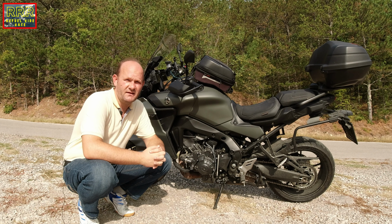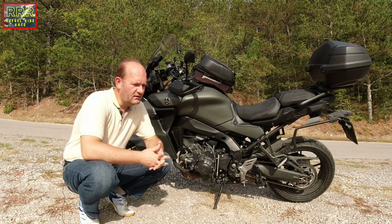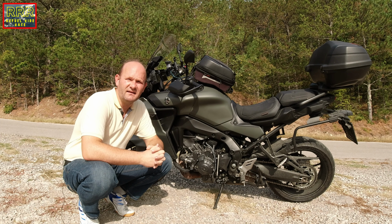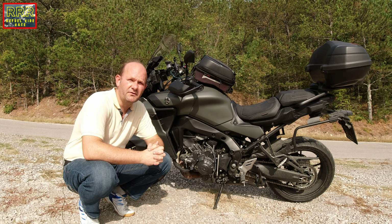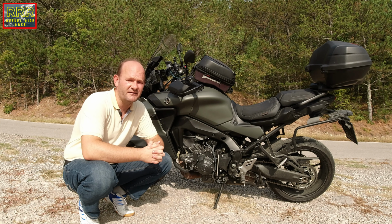About the brakes, guys, the brakes are powerful, and the initial bite on the lever is just fine. So here I cannot say anything bad, really. The tires are Sport Touring Battlax T32 model, and they feel just right. So riding in the dry condition, they are perfect. I have to mention it, and I am totally satisfied with the tires, guys.